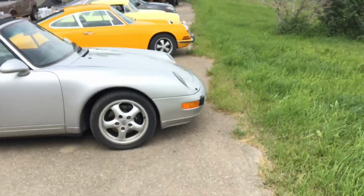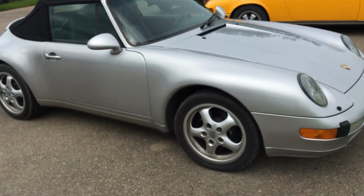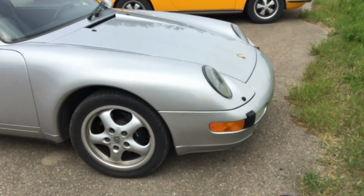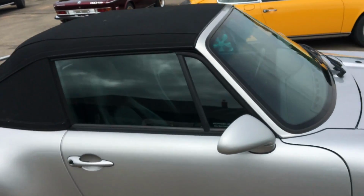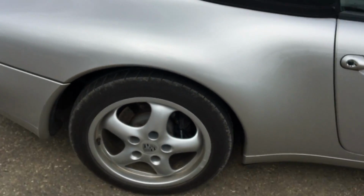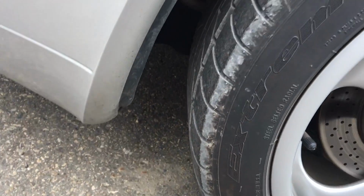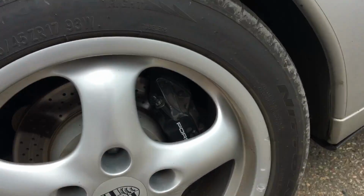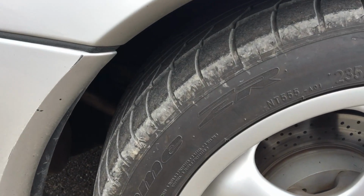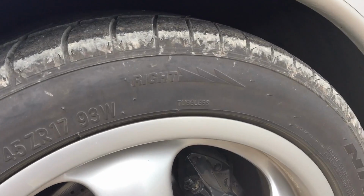Next car, 1997 993 Cabriolet. It's a manual car. This one, I guess we have a new top with it. Not sure about the age of these tires. What are they here? Nitto tires. They look old, and they're not the right pin-rated tires. So that's one thing.